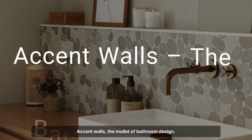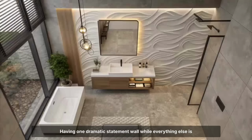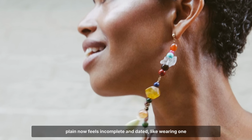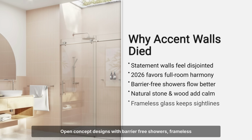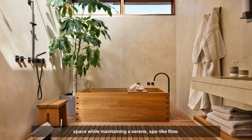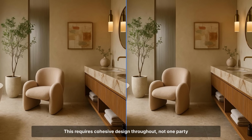Accent walls, the mullet of bathroom design. Having one dramatic statement wall while everything else is plain now feels incomplete and dated, like wearing one statement earring after that trend has passed. Bathrooms are opening up in 2026. Open concept designs with barrier-free showers, frameless glass, and floating vanities create the illusion of more space while maintaining a serene, spa-like flow. This requires cohesive design throughout, not one party wall.